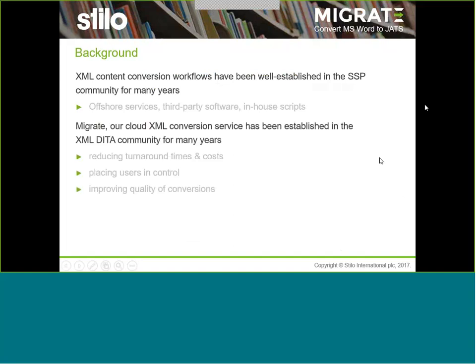What we've been doing over the last few years ourselves was developing Migrate, our cloud conversion service, and as I said, we've done that in the XML DITA community for many years. We've helped a lot of customers reduce turnaround times and costs. We've helped them place themselves in control of the conversion process. We've also helped them improve the quality of their conversions, and really, it's the success that we've had in this particular sector in recent years that has led us to bringing it to the JATS community. So that's what we're introducing now, and we hope you like what you'll be seeing today.